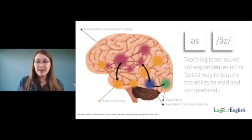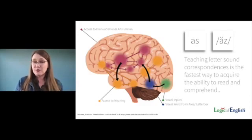And they are then able to self-teach fluency. In addition, we know that teaching letter sound correspondences is the fastest way to acquire the ability to read and comprehend, which is what we want, right? We want all of our students to be able to read a text and comprehend what it says.